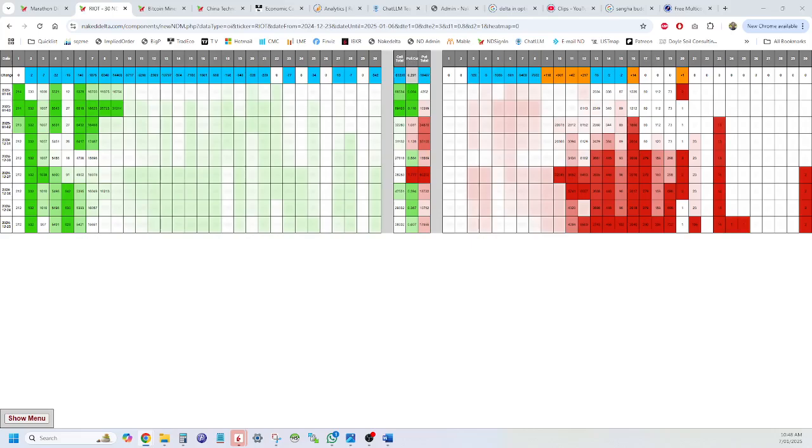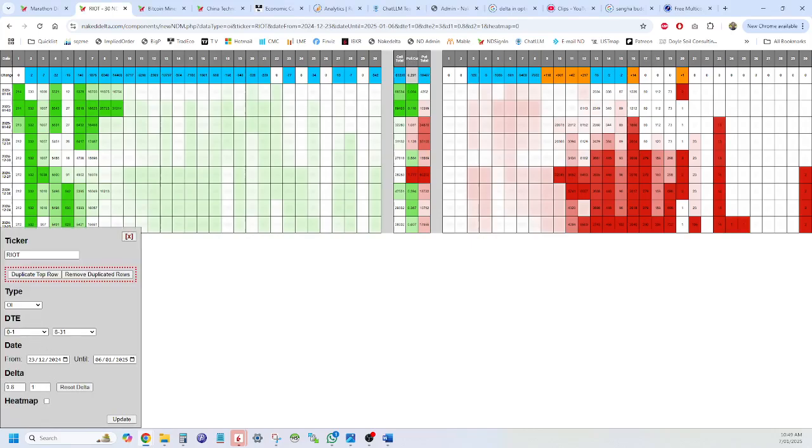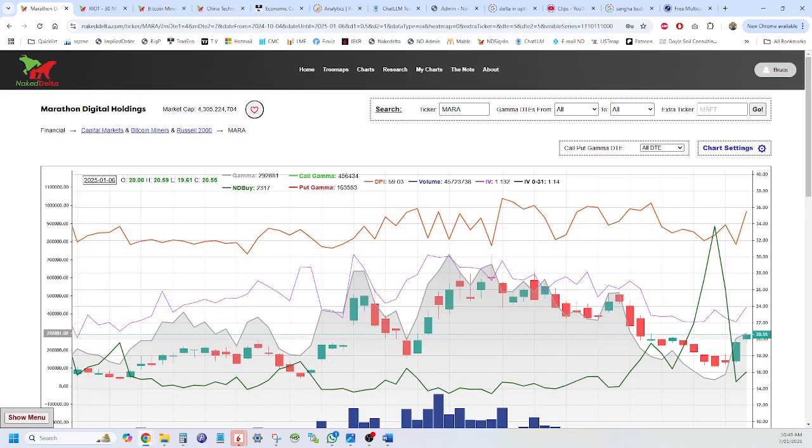New money, short DTE puts. And in Riot, I could just go back to Riot, and I could say there's a poorer weekly roll in comparison. In calls.